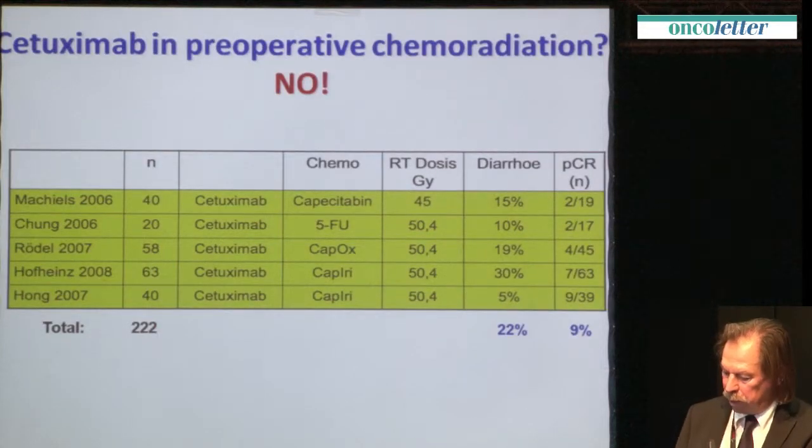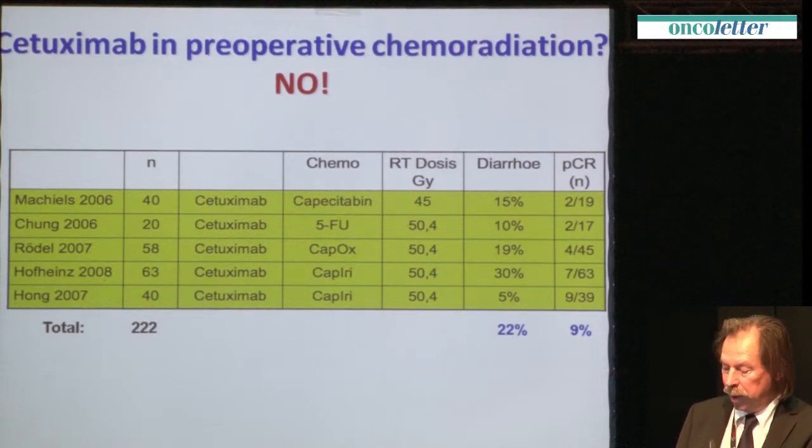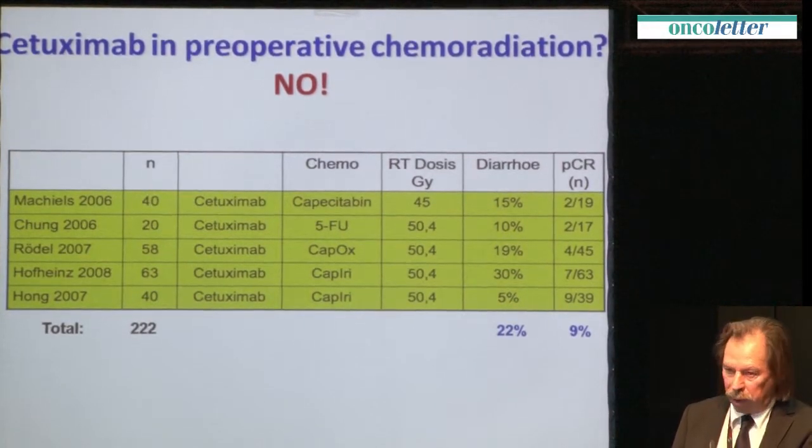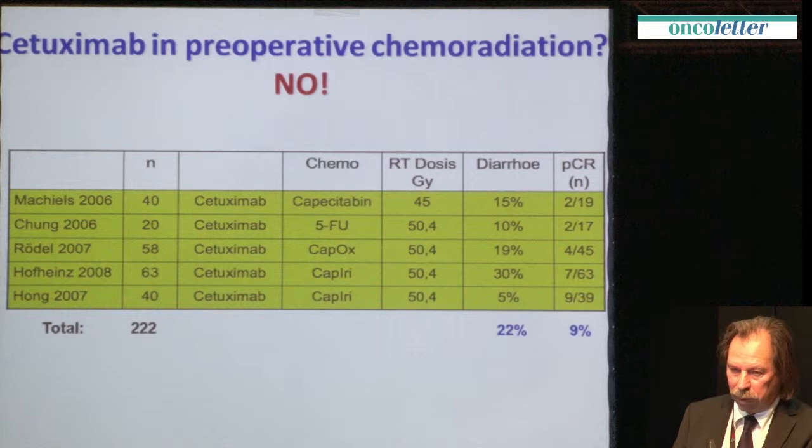The last question was cetuximab, and several trials have been done. Some of them were analyzed for KRAS; the majority could not be reanalyzed for KRAS. It seems to play not a major role, but altogether the data for the total patient population with standard radiation with capecitabine, oxaliplatin, capecitabine-irinotecan plus cetuximab are not very promising. High diarrhea rate, the highest which we have seen in these preoperative chemoradiation trials, and the lowest pCR rate which we have seen in these trials.